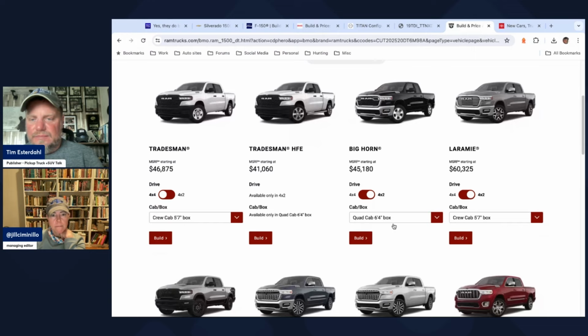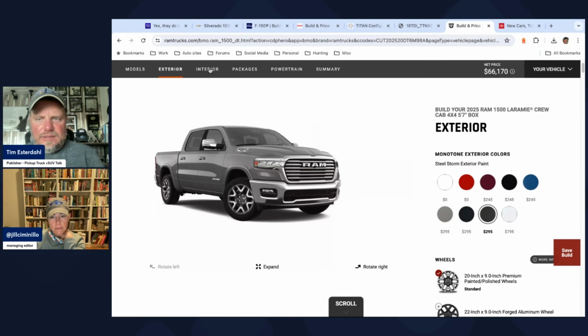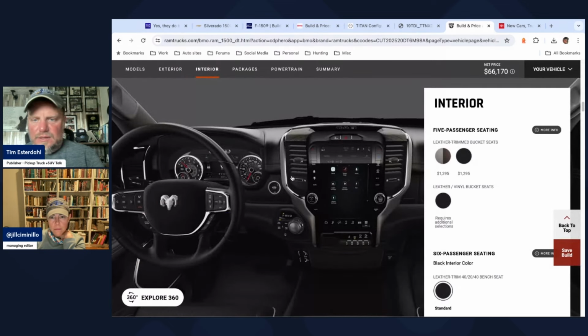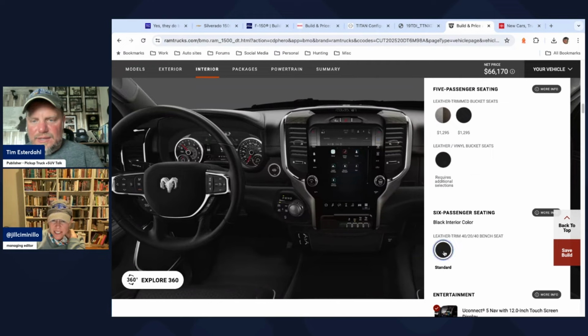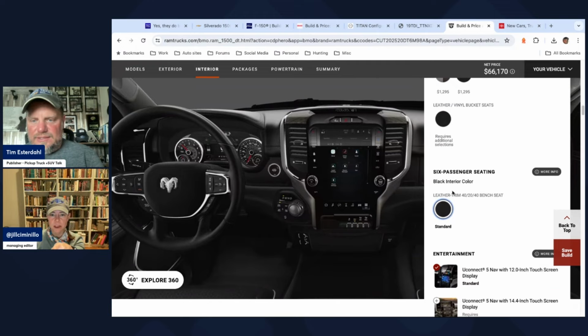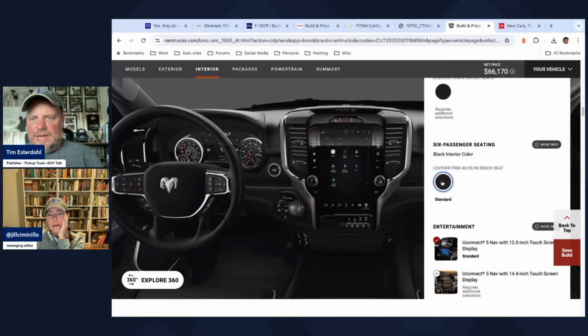That's not bad. Let's do Laramie. Let's do the top trim. Laramie, build. Let's do interior. It says six passenger. See, right here, six passenger. Where does it say six? Because up, okay, I see up at the top it says five passenger. Yeah, so that's what threw me. So six passenger seating, leather trimmed. And, yep, it does say leather. Yep, leather trim, six passenger for $66,170. So what do we say, 46 then 66? So you have quite a bit of range there.